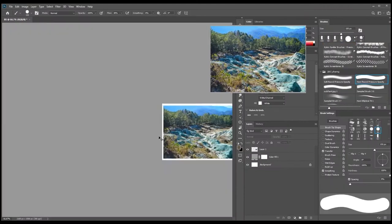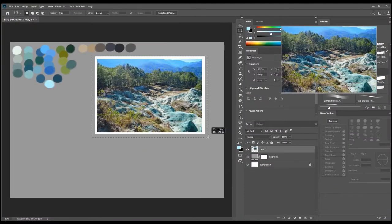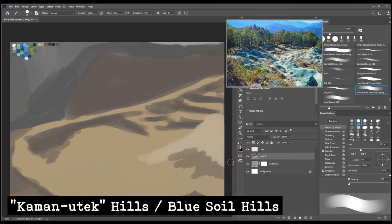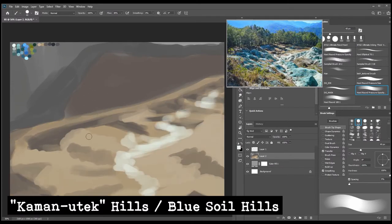In this video, I'm going to show you my digital painting process of the famous Kaman-utek Hills or Blue Soil Hills of Sagada.